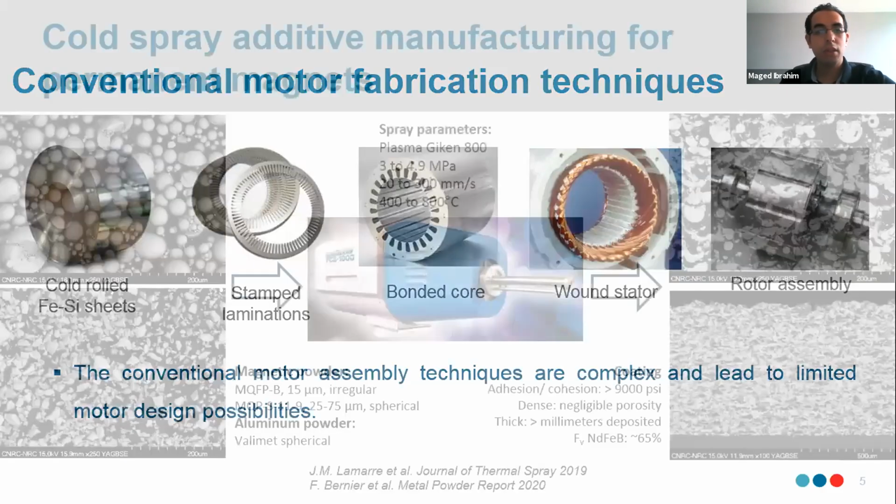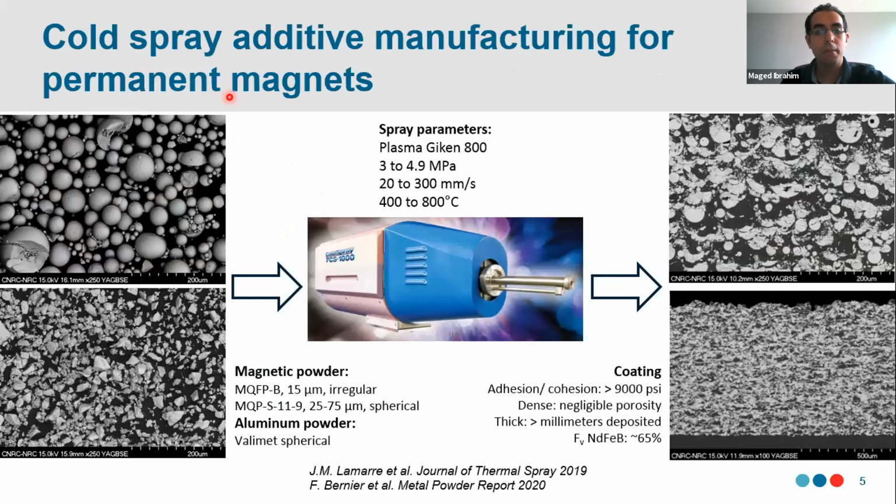At NRC, we developed a new method for fabricating soft and hard magnetic materials. It's called cold spray additive manufacturing. With cold spray additive manufacturing, you start with powders of magnetic material, which can be soft or hard magnetic material, along with the binder material. These two powders are mixed together, and using high pressure gas, they are accelerated using a cold spray tool, and then sprayed through a nozzle at very high speeds.